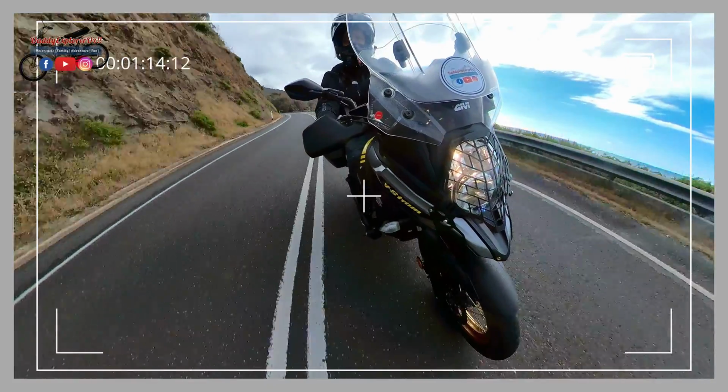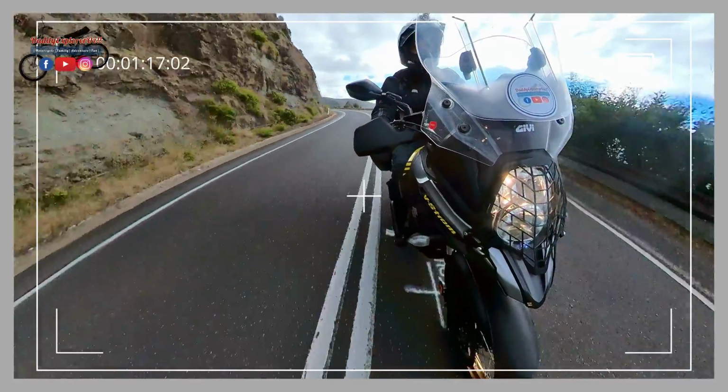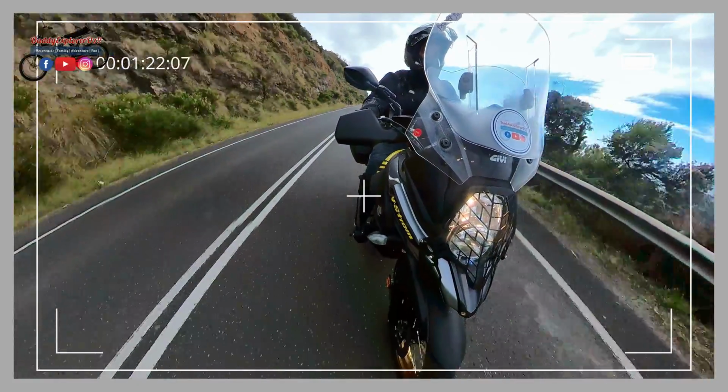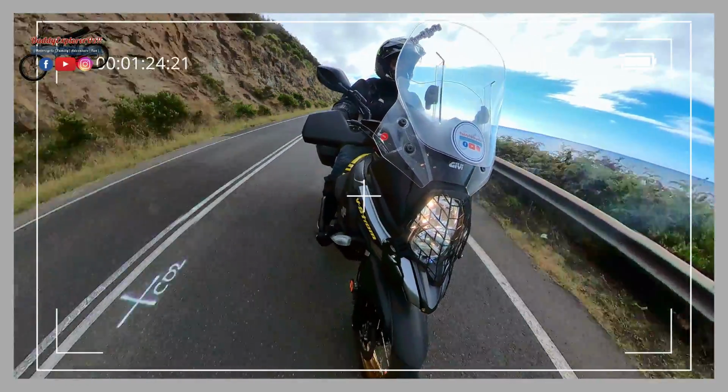The vibes are starting to kick in, so much more comfortable with the way I've mounted it now. Good stuff.